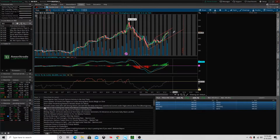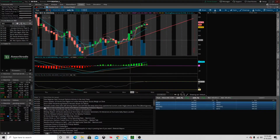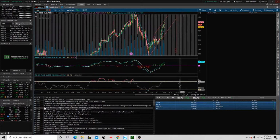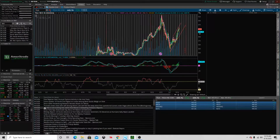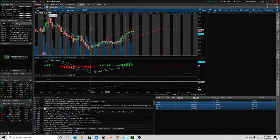Or if it just tests that SMA, I'm telling you right now, if it comes down and keeps grinding on the SMA, bam, I'm going in full throttle, because this has not had one pullback. See that? No pullback, just straight green, baby, just like my account, right? So right here, I'm waiting for Tesla to come down somewhere in this area, test the SMA, and then bam, we move straight to the north. We'll make a nice little home run right there. That's what I'm waiting for on Tesla.